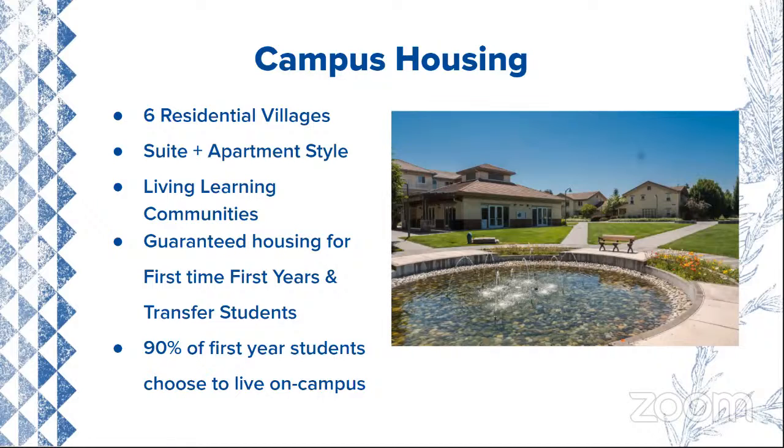And so the great thing is that housing is guaranteed for our first time first years and transfer students. So as long as a student submits their application before May 1st, they're guaranteed a spot here on campus. And although we don't require students to come and live on campus, 90% of our first year students choose to do so. And that has to do with it being convenient, right? It's about a 5 to 10 minute walk away from campus. A lot of the amenities that students are receiving right now make it a great experience.